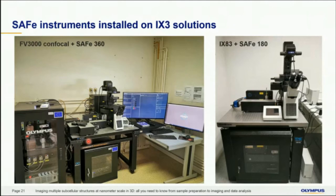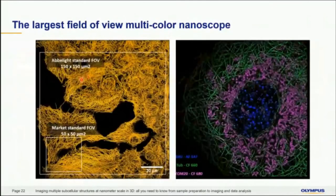With that product, our standard field of view is now 150 by 150 square micrometers. So you can see in the left images that we are now offering about 10 times more field of view compared to the market standard field of view. So now you can look at different cells in one shot, thanks to our illumination method that I will describe to you later. That's a feature that you can find on the SAFe 180 and the SAFe 360.